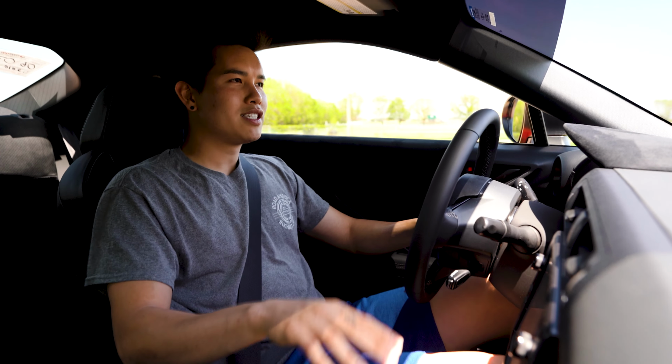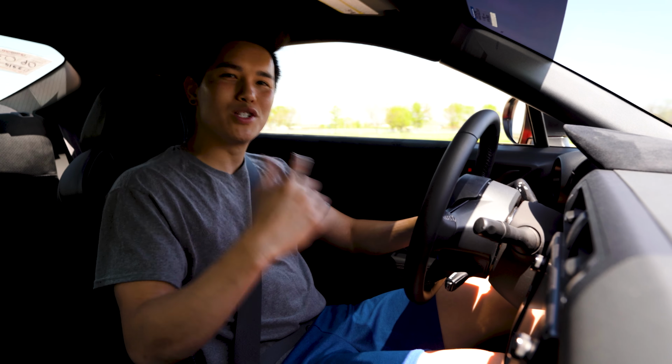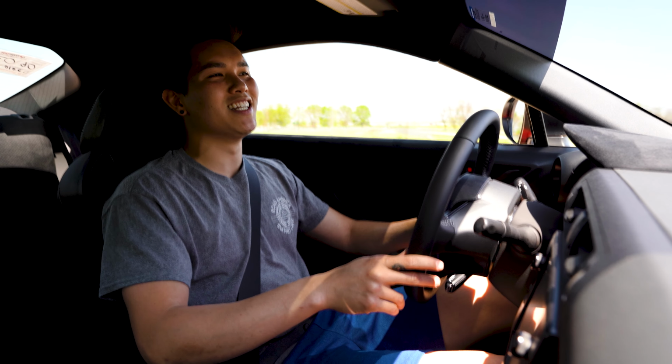So when you step on the throttle, you get that nice throaty exhaust tone that's just music to your ears, and it's fantastic to listen to.